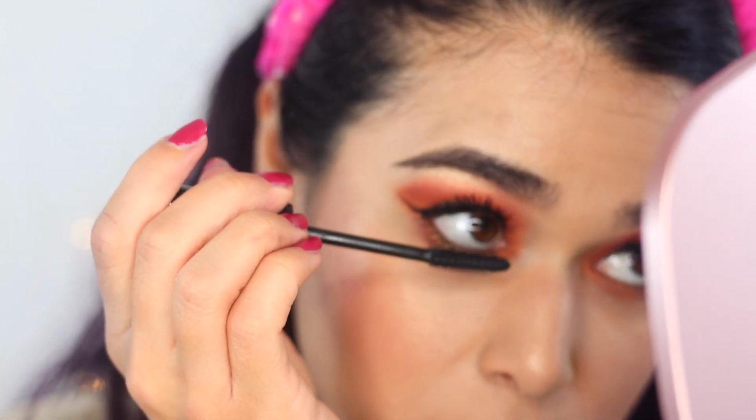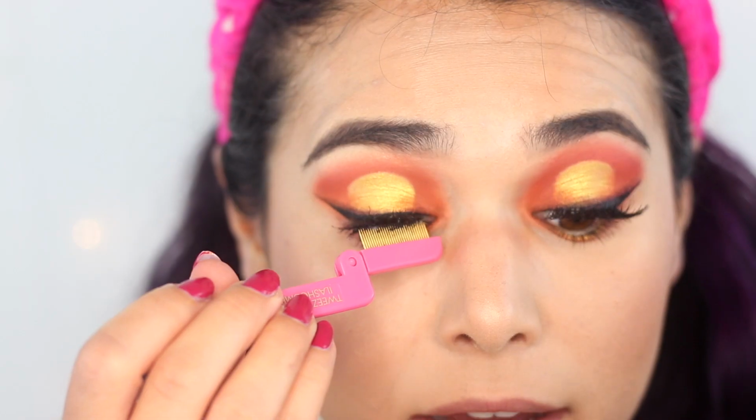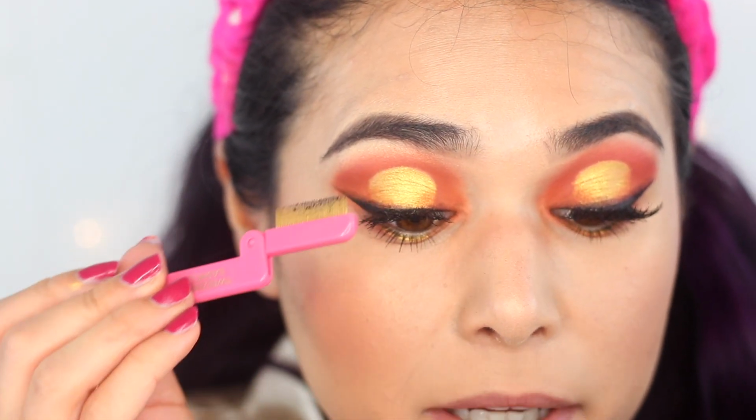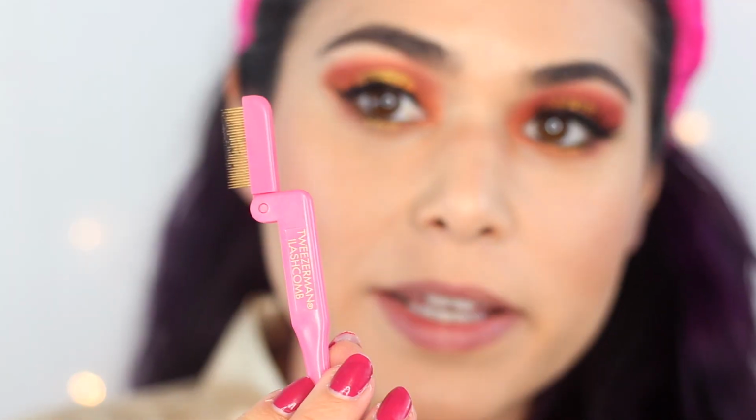Don't forget the bottom. I think I might need to comb out my lashes. They got a little bit tangled. I don't know if they still sell this product, but if they do, I'll link to it. If they don't, I'll find something similar. But this is an eyelash comb from Tweezerman.